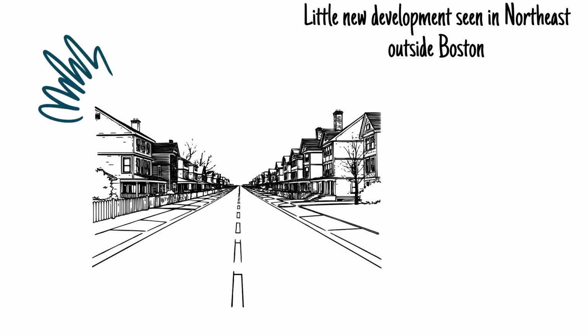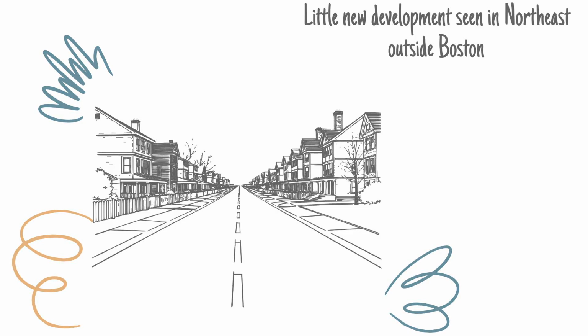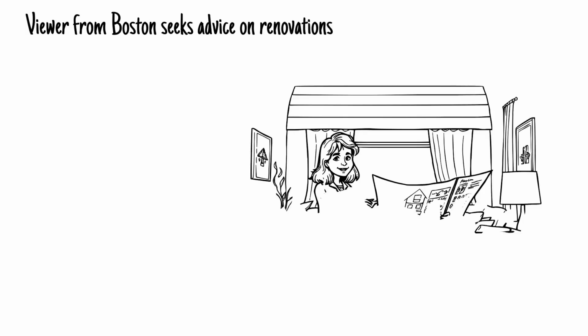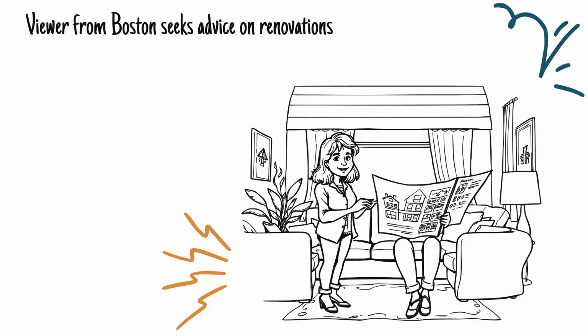So, how can you improve the comfort of an old home? A viewer from Boston who was planning to sell their home next spring asked me for advice. Here's what we came up with for low-cost, high-quality renovations, which might be helpful for you. First, one of the most frustrating things about old homes is the kitchen and bathroom.